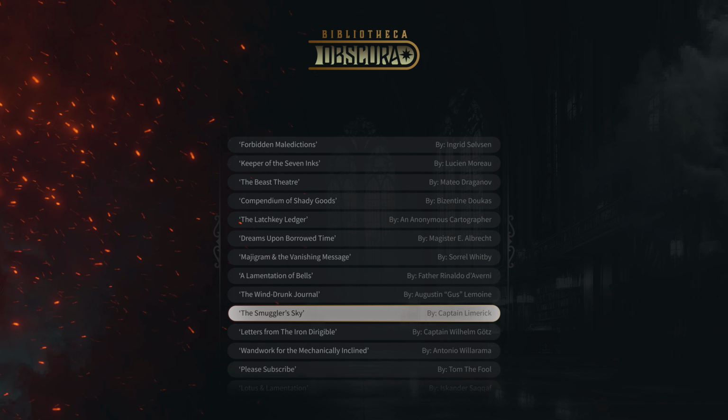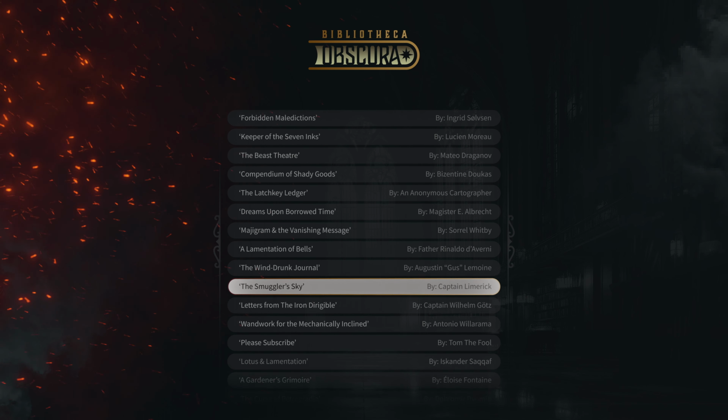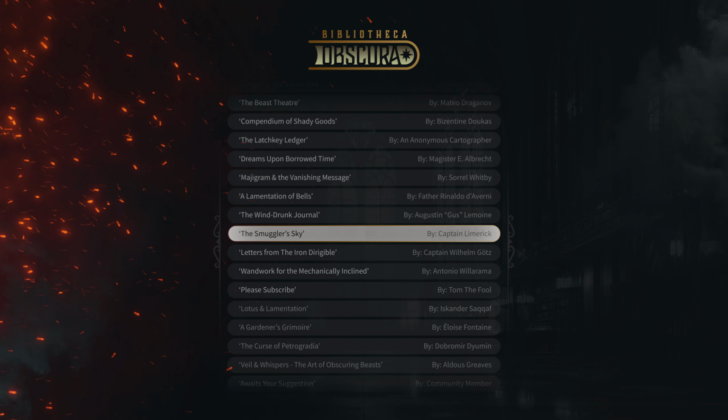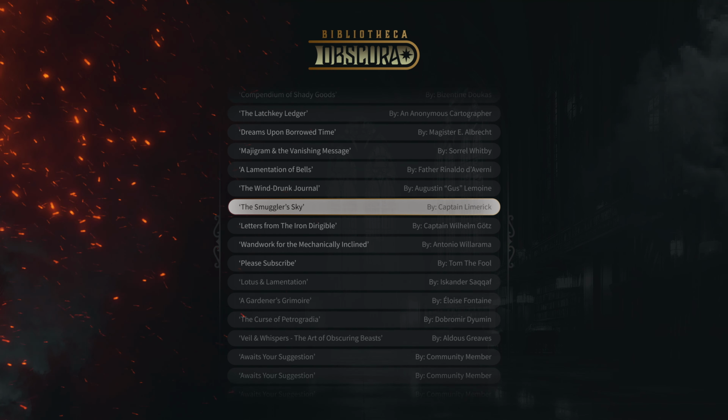Now, taking a look at the list, we already have some interesting ideas that we can tackle today. For example, the Smuggler's Sky by Captain Limerick. He is a former captain of a skyship that used to smuggle forbidden goods between Europe and North America. He tells his stories of unbelievable smuggling expeditions.